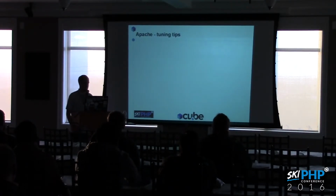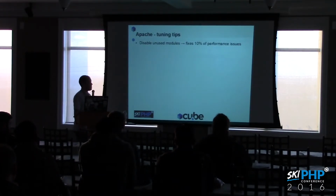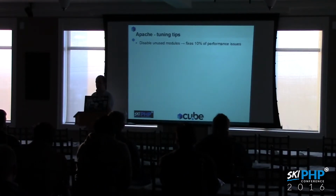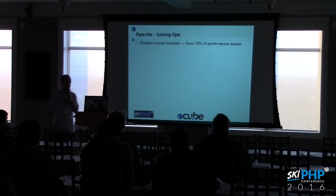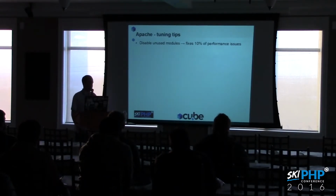A couple of tips to tune Apache. You can start by disabling any modules that you don't need. By default, most installations will have like 30 modules enabled in Apache. If you disable all those that you don't need, you fix quite a bit of the performance issues.